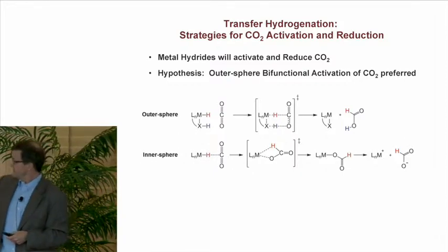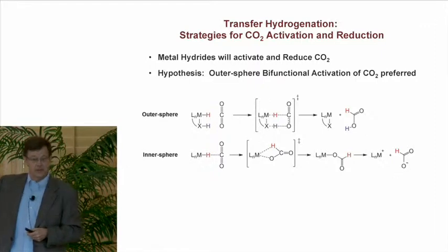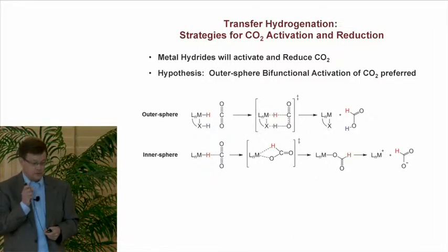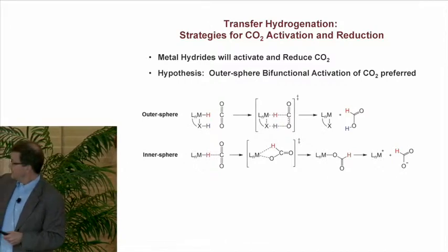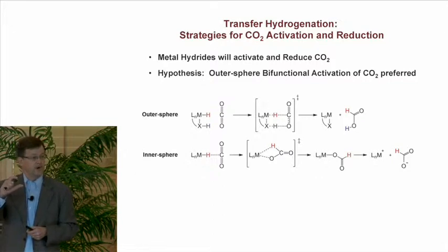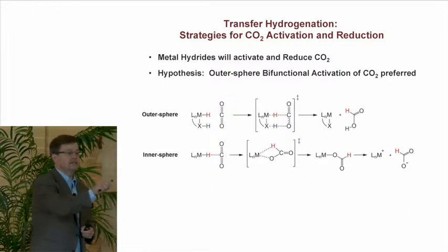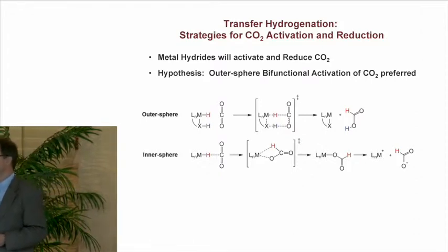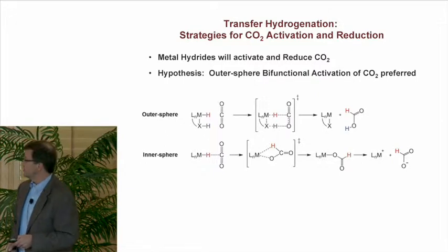And so the logic is, if many metal hydrides are known to reduce CO2, and you've heard of some, these palladium catalysts. But for a hydride to reduce CO2, typically that hydride has to be pretty reactive. And the logic is, if we have a metal hydride and we have this bifunctional mechanism for reducing this bond, this hydride won't have to be as reactive as that one. It will be easier to generate it electrochemically if in the key step of reducing the CO bond, you have this bifunctional mechanism. So that's something we wanted to look at in some detail.